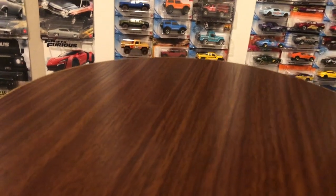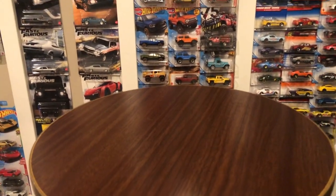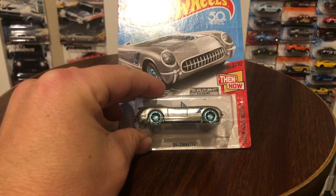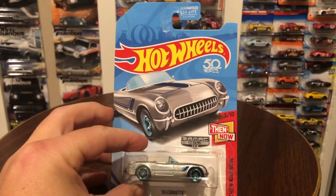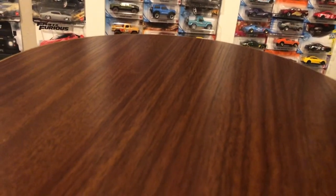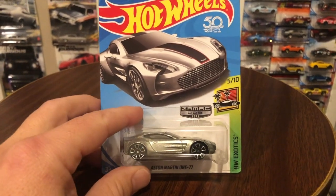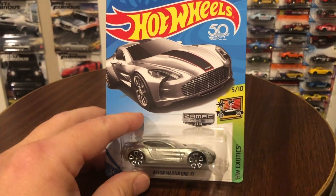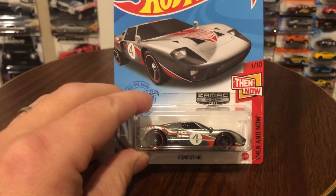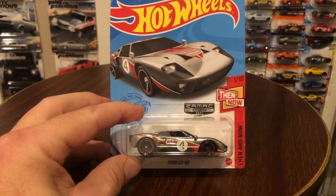All right, moving into some of the main lines now, and I really didn't have a lot of Zamac, and it was on my list, so lo and behold, I opened up some packages, and guess what? Boom. 55 Corvette, Walmart exclusive from the 50th anniversary series, Zamac. Super awesome. But it didn't stop there. Next up, the Aston Martin 177, also in Zamac from the 50th anniversary. Super cool. I got the Ford GT40, also Zamac. Super cool. It's from the Gumball 3000. Loving this one.